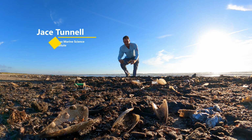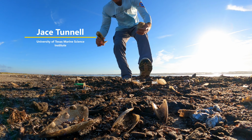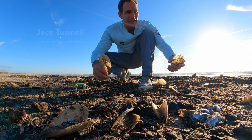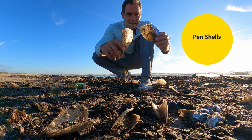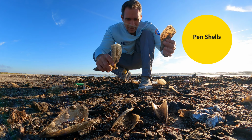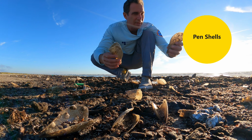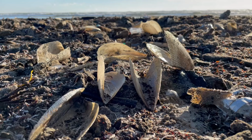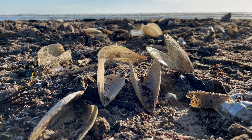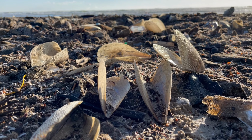Jace here, and man, we came up on something that I thought I'd like to share with y'all. You could probably see them all around here, but these are pin shells. If you know anything about pin shells, you don't usually find a whole bunch of these on the beach at one time. Usually there's one here or there, but I'm going to pick up the camera here in a second and show you how many thousands of these there are in one location. But first I'll tell you a little bit about what these are.